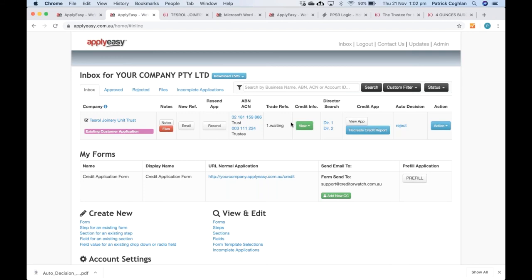We've got something like 400 or 500 companies out there using ApplyEasy now, and that's from small businesses only bringing on maybe a couple of applications a month, up to some of the biggest businesses in Australia like Coates, Metcash, Brickworks, Kennards Hire, that sort of thing, who are bringing on hundreds and sometimes thousands of new customers every single month.